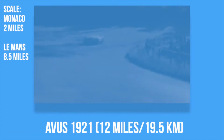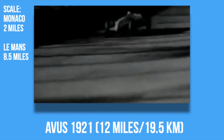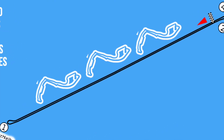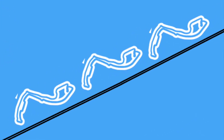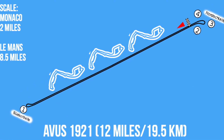Next, moving on once again, we talk about Aarhus, clocking in at 12 miles long, specifically the layout of Aarhus from 1921, back before the Wall of Death existed, and it was just two ridiculously long straights on an autobahn, looped together by two hairpins, with the straights themselves being comparable to about 3 Monacos each, so pretty long to say the least, and I can't even begin to imagine having a brake failure into one of those corners.